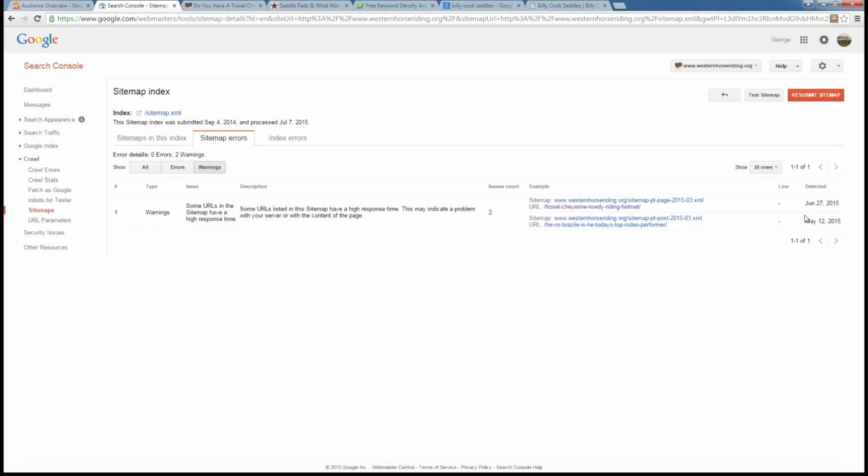Now, there's no guarantee here that this showing up really means anything, especially since it's only showing up for two pages of your site. It's possible that it might have just tried to access that when some updates were being made, or when that server was experiencing a little bit of lag or something of that nature.